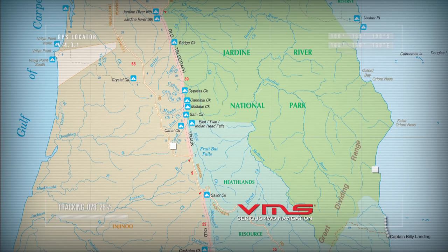Last night we camped at Hunter Creek, which puts us approximately a third of the way through our 60-kilometre beach run. Hopefully we can make good ground today.